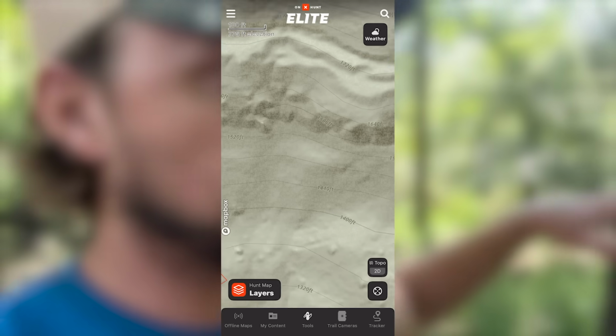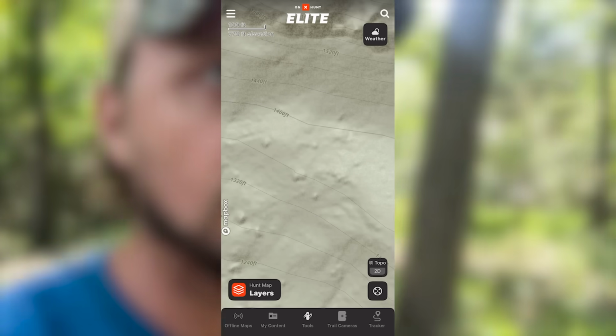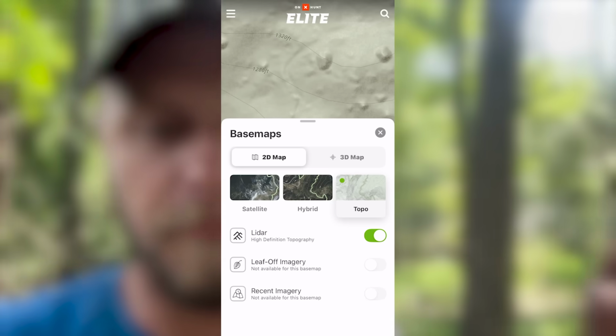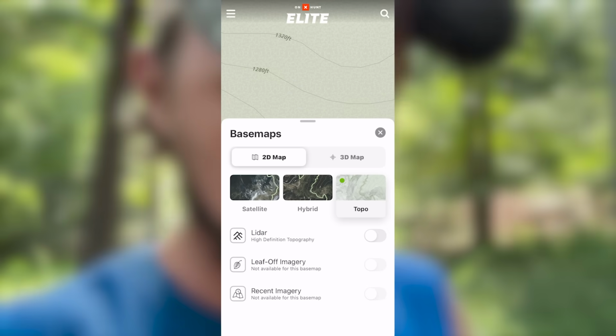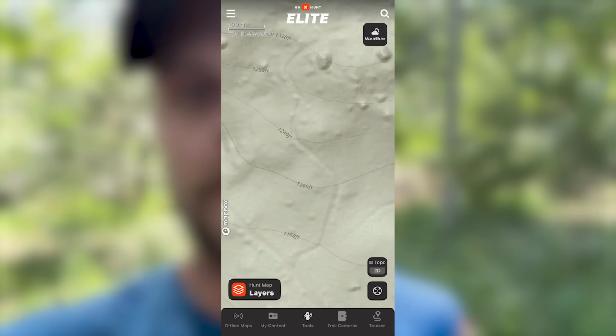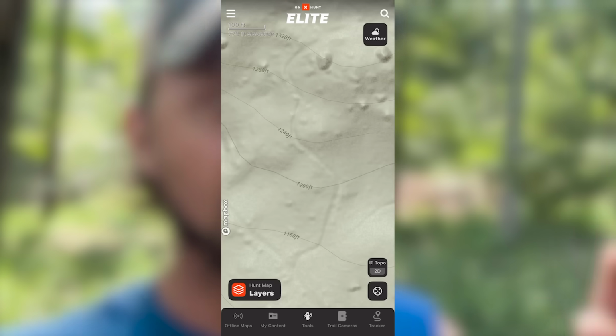This is mild rolling hills here. It's not steep at all, but if you're in the mountains and you want to find that little bench that doesn't show up on the normal topo map, then LiDAR is a huge help for narrowing down those small terrain features that you would otherwise have to walk a lot farther to find. So I'm very glad to see they finally put that in the app.